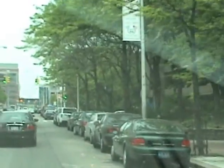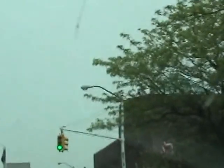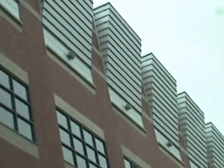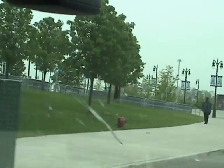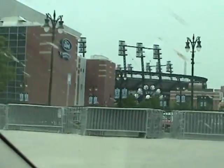This looks like a fun street. Welcome to Ford Field. New stadium. That's the stadium for the Detroit Lions. It must be, because there's Lions on it. Yeah, that's right. This is where they played the Super Bowl. Is that right? Yeah. Wow. Look at that.